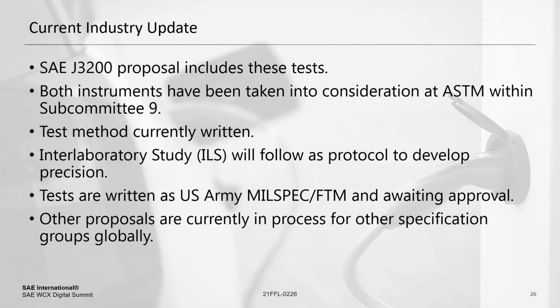Now that we have covered the WCT and the CDT, let's give you a quick current industry update. For both tests, SAE J3200 proposal includes both of these tests. The instruments have been taken into consideration at ASTM within Subcommittee 9. And for Subcommittee 9, the first test, the CDT, has already had quite a few participants, and an ILS will be beginning. The WCT will be right behind that one.